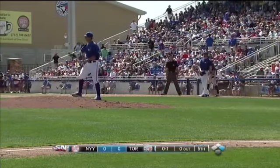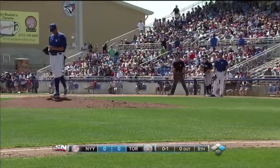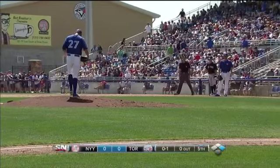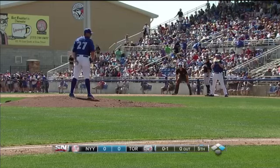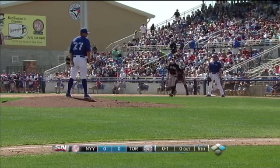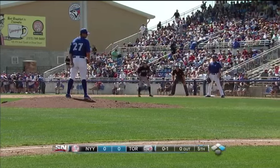We've got the full crew out today here in Dunedin. Jamie Campbell handling things on the panel with Dirk Hayhurst and Stephen Brunt. Terrific pregame show. A lot to talk about with the World Baseball Classic. Chat with Jose Bautista.